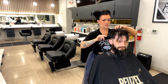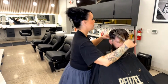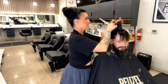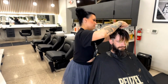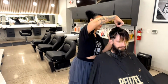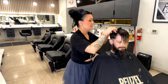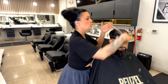I'm going to continue this vertical sectioning to the back. Let me recomb. There it is. And I think we're looking good. Yep. And I'm going to continue doing that in these sections to connect the top angle up here to the back. And then we'll work from side to side.